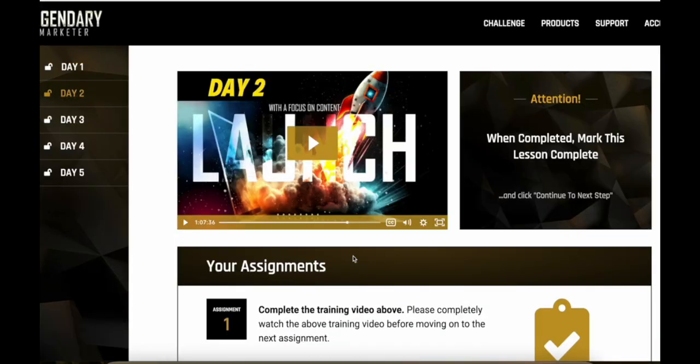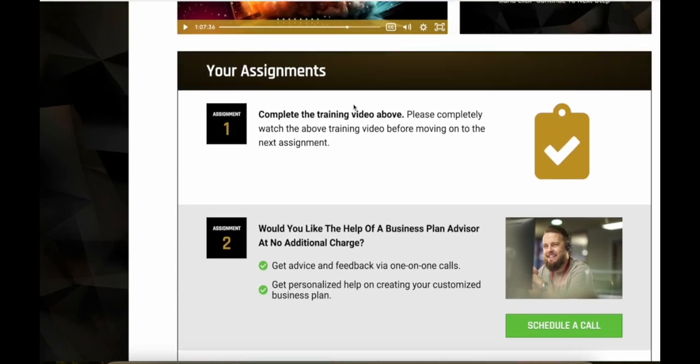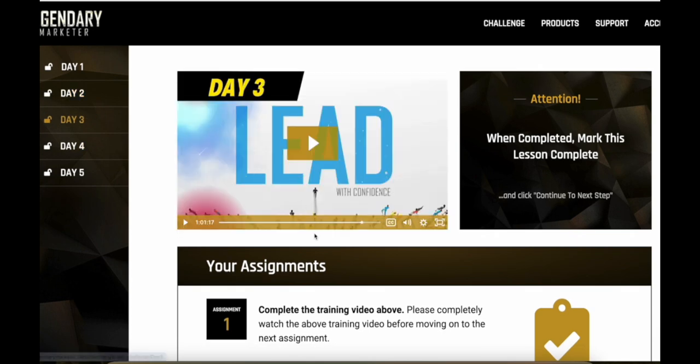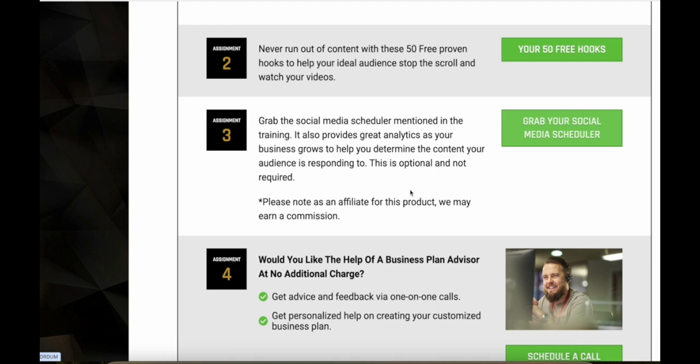And if you look at day 2, then you can actually book a call that's completely free with a business plan advisor, a real person you can get on a phone call with, a video call, and you can actually talk to them, bounce off ideas, and get advice and help from them. Again, completely free. And if you look at day 3, you learn about how to lead with confidence as you want to run your digital marketing business. You get a bunch of free hooks. You get a social media scheduler that you can actually sign up for and use.